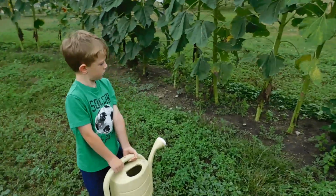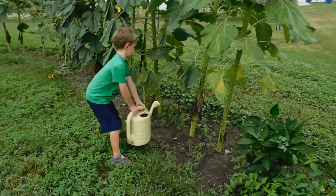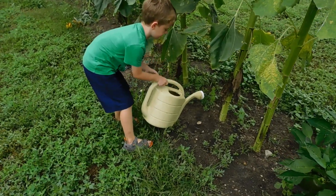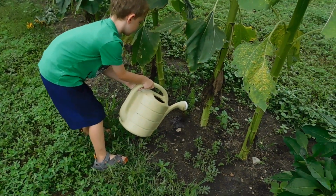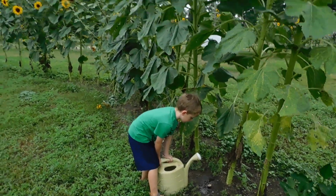Jackson, show us. You're going to do what? Water the sunflowers? Yeah. Jackson's going to water the sunflowers. And this is how you do it. There you go, Jack. This is how you do it. You heard it straight from the mouth of babes.